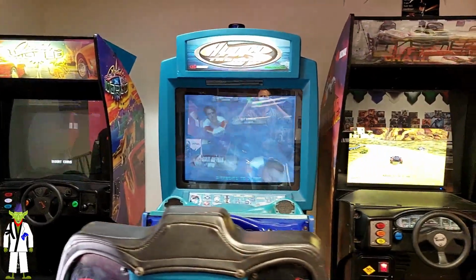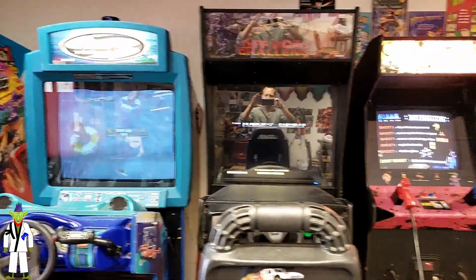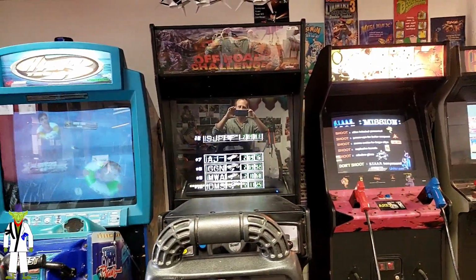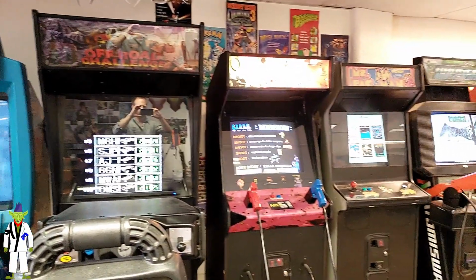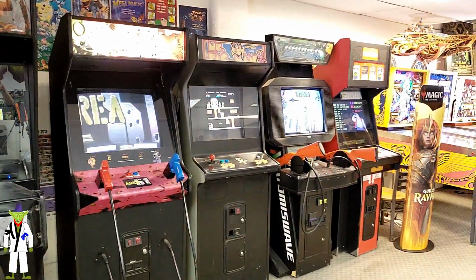This last little bit here is just another angle on the arcades, kind of coming from the other side. So you got Cruising the World, Hydro Thunder, Off-Road Challenge. And so yeah, if you're in the area, Clarkston, Washington, pop into Gameplay, take a look at it. Really cool guy, cool store, fun arcades, great game selection, so take a look.